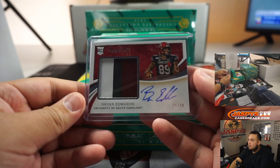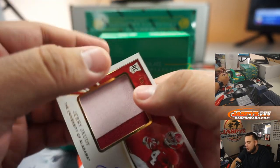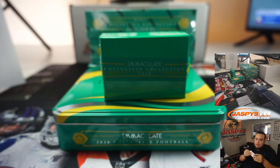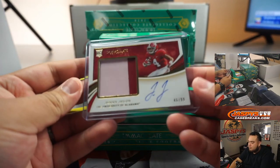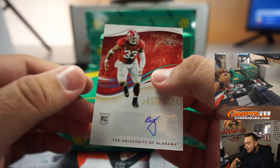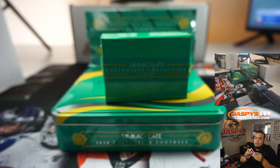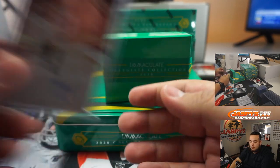He's just raking right now. We still have about 4.5 boxes left. We got Jerry Jeudy, little rookie patch autograph to 99. Two color. Another one for spot 6 and Christopher. And a out of 10. Our Freddie Jennings, 10 out of 10. Zero. That's also going to Christopher. There you go, man. I think this one minus one card was all yours as well.